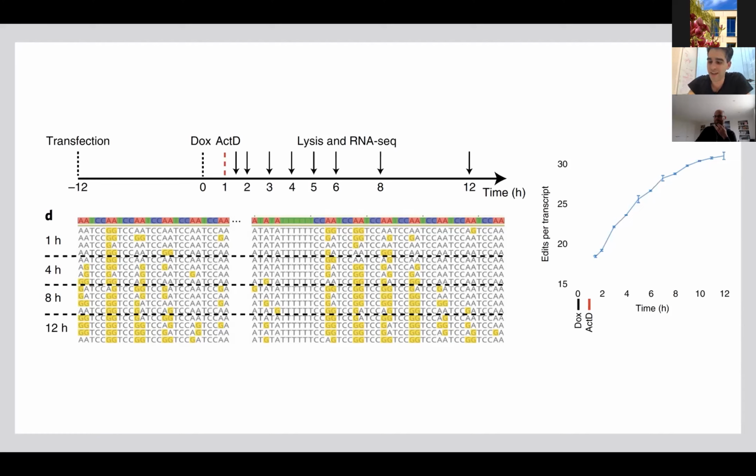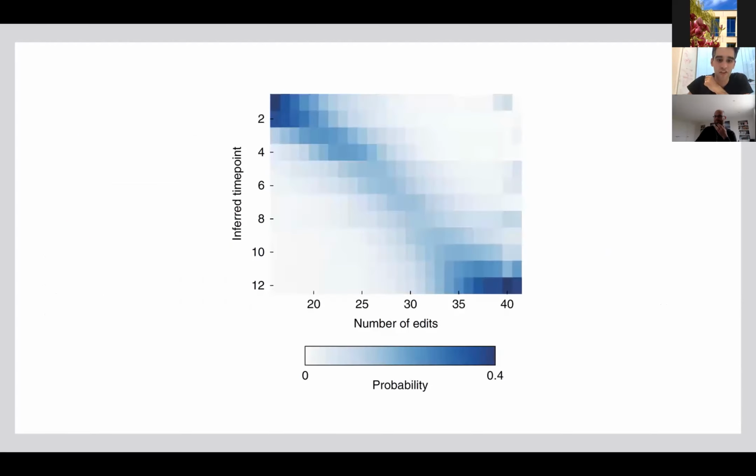Which obviously is a little bit contrived because you would never be in a situation where you knew it was exactly 1 hour, but needed to know when it happened. But the point is that, from a proof of concept perspective, this really convinced us that we're looking at a phenomenon that has legs as a potential technology. And so then you can actually go and say, imagine that you give me an RNA with a given number of edits.